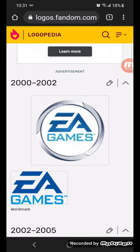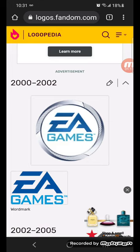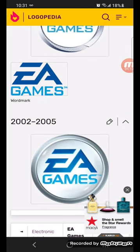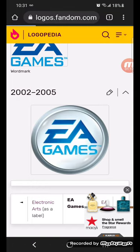2000 to 2002, there's a white logo, the same as the EA Sports logo, but the word EA is blue, and the word Sports is replaced with the word Games in light blue text. In 2004 to 2005, the logo got modified.